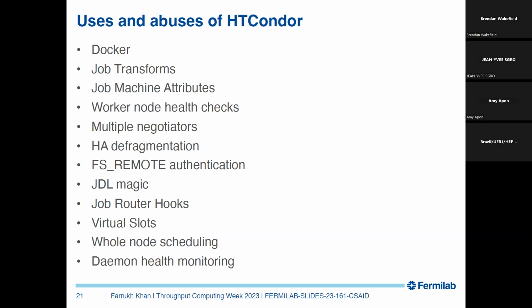HA defragmentation. So the defragmentation daemon, in case you guys don't know, is one of the lesser talked about members of the HTCondor daemons. It essentially allows you to drain your worker nodes based on an expression. So let's say you have a mix of jobs with single core and multi-core, or you are running in a multi-VO environment, it lets you make sure that there are always a certain number of machines available. One of the unique things we did with the defrag daemon was we run it in HA. So the HA daemon, you generally associate with a negotiator where you're saying, make sure that the negotiator is up. If it goes down on one central manager, bring it up on the other. We actually run our defrag daemon in HA as well.